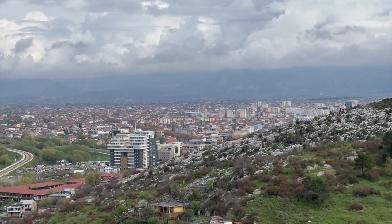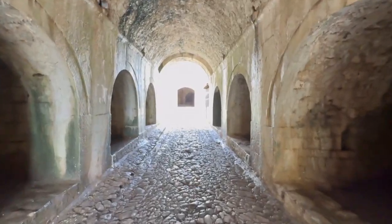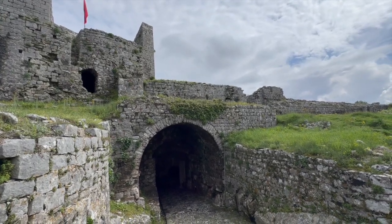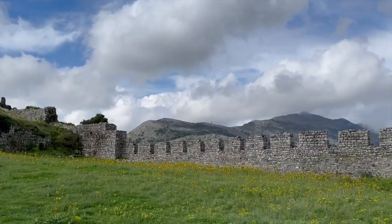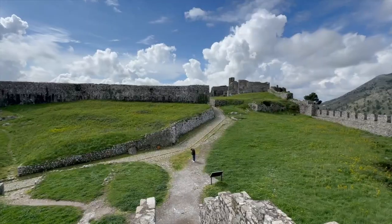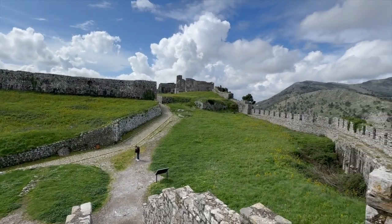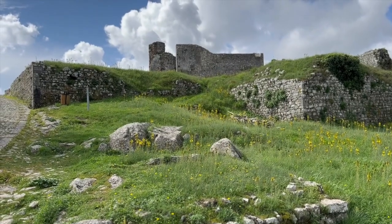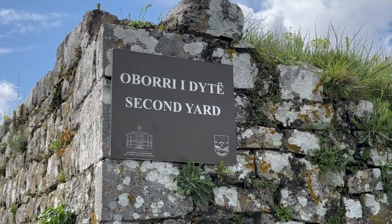Situated just outside of Shkoder, Rozafas Castle sits imposingly on a rocky hill 130 metres, which is 430 feet above sea level. It's surrounded by the Buna and Drin rivers. Shkoder is the seat of Shkoder County, and it's one of Albania's oldest and most historic towns, as well as an important cultural and economic centre.